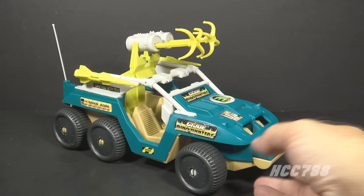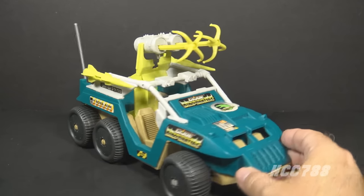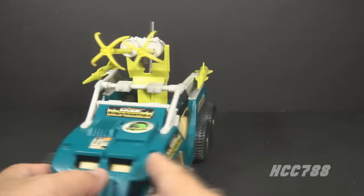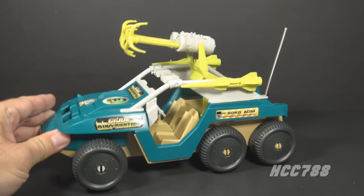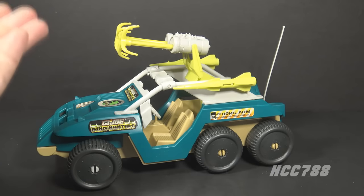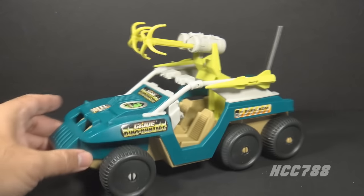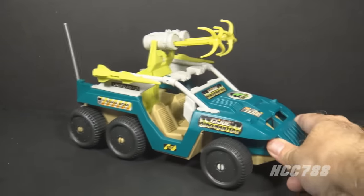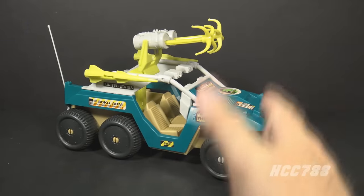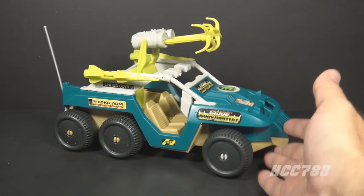The colors on the Dino Hunter are not terrible considering the era. There is some neon with the grapple hooks and the turret and the missiles, but it's not overwhelming, and the other colors are attractive. The top half is a bluish-green color, which you might call teal. The bottom half is tan, very close to the color of the top half of the Desert Fox.